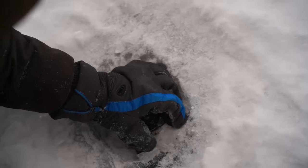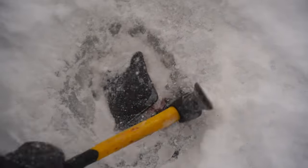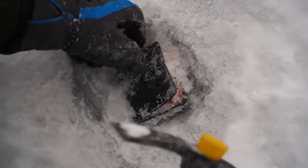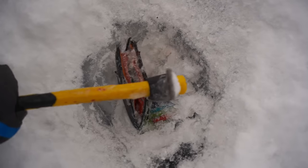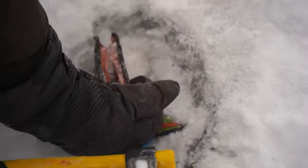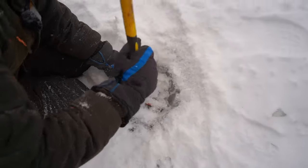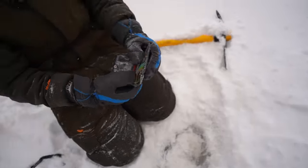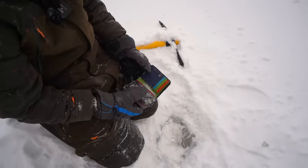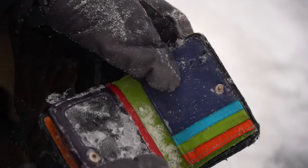Okay. Still stuck in ice. Come on, we've got to see, maybe we got some personal information inside this wallet. Or maybe some money, I don't know. It's completely frozen right there. Come on. Come to me. Okay. Now, this wallet does not contain any personal information. Unfortunately, I damaged this wallet with a pickaxe a little bit.